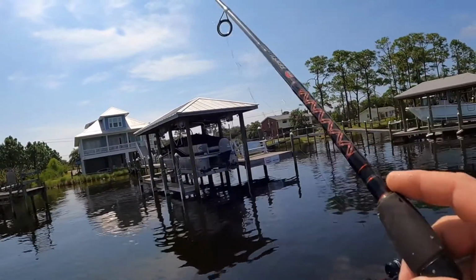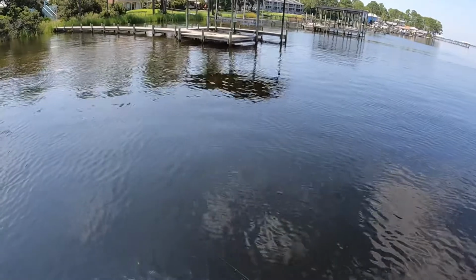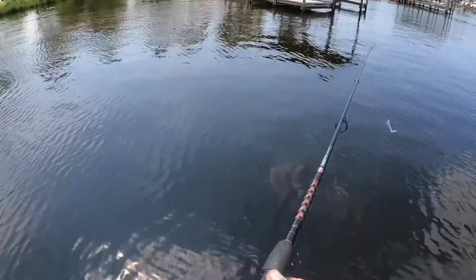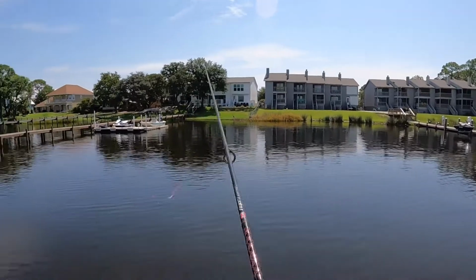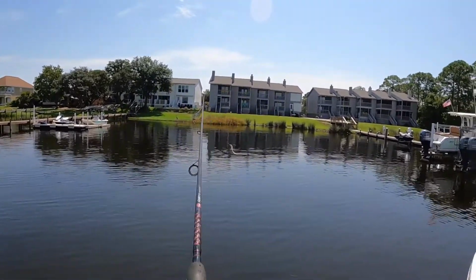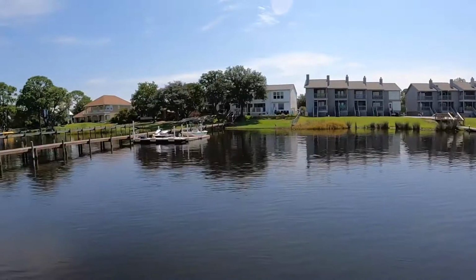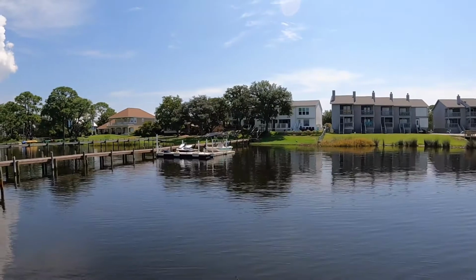You know, the charters have kind of slowed down for the year. I do mostly offshore, don't get a whole lot of time inshore, so we're just gonna come up through, hit these docks, see what we can come up with here today. Fishing some dirty boxers on Fish Bites Fight Club.